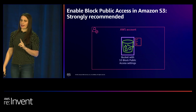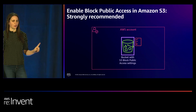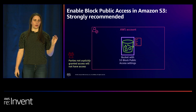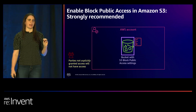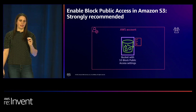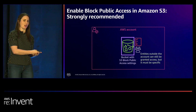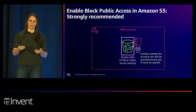And block public access is a simple feature by which you say that the contents of this S3 bucket are under no circumstances to be made publicly accessible. What that means very technically is that unless you have a specific configuration on the bucket granting access to a specific outside entity, outside entities will be denied access. Does this mean that you can no longer share data outside of your account? No. This is a particularly powerful feature because it's not a hammer locking your data into your account, but rather it's targeted at preventing accidental exposure.